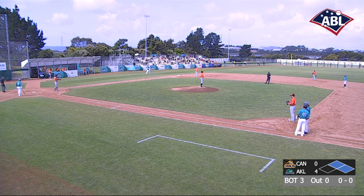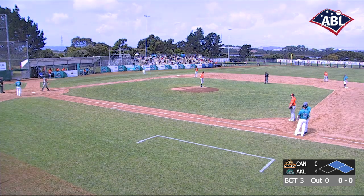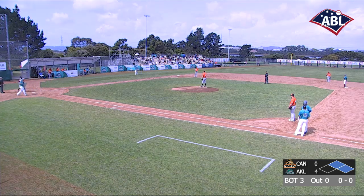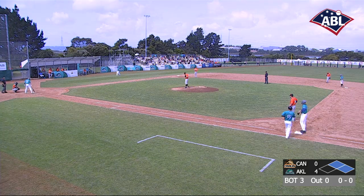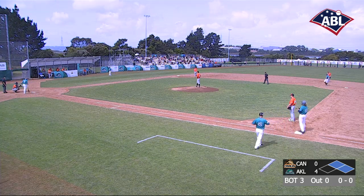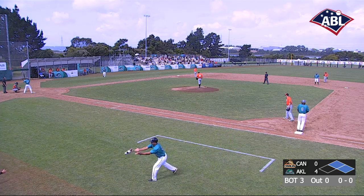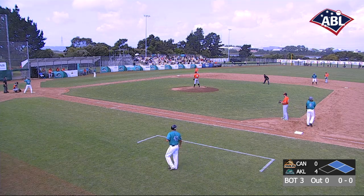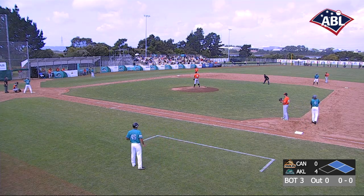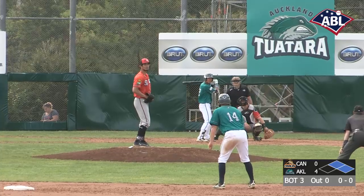He has been hitting the ball hard all season, and it's just good to see him get the results. A few of those balls sneaking through and dropping in. Lost in the last inning heroics of yesterday's game, Zach Clark actually got a really clutch RBI in the 6th inning to tie the ball game up and get the Tuatara in the position to walk off. So Zach, one of the key parts of this lineup. Good to see him staying hot.